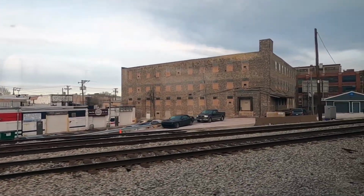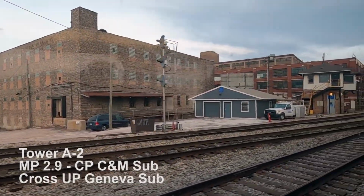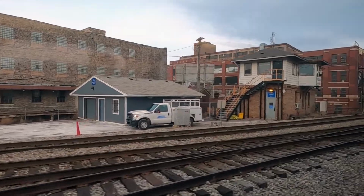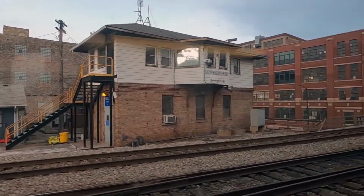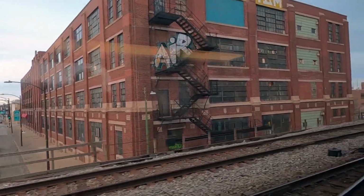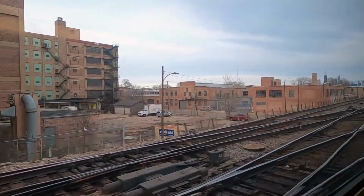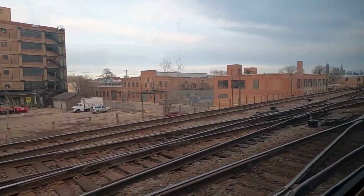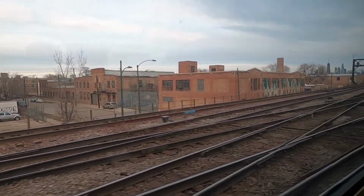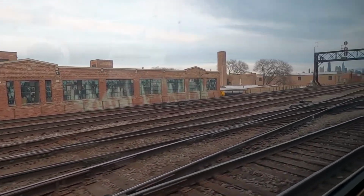Unlike A5, A2 is still in use. Proposals suggest building a flyover here, at which point the tower would likely be removed, but as of now it remains. After the crossing with the UP Geneva sub, this route was once combined with the Pennsylvania Railroad. The Pittsburgh, Cincinnati, Chicago, and St. Louis, more commonly known as the Panhandle route, ran around the city and ran jointly with the Milwaukee Road into the north side of Union Station.